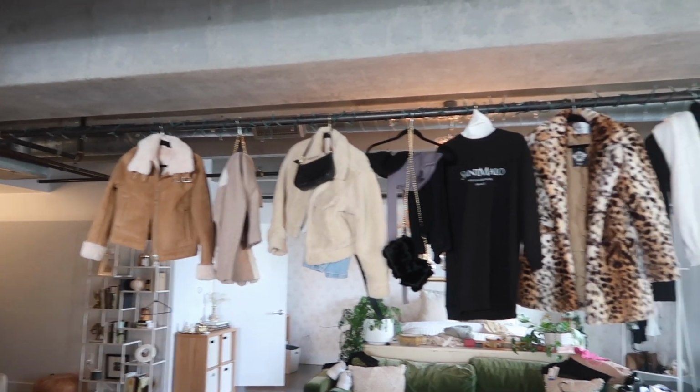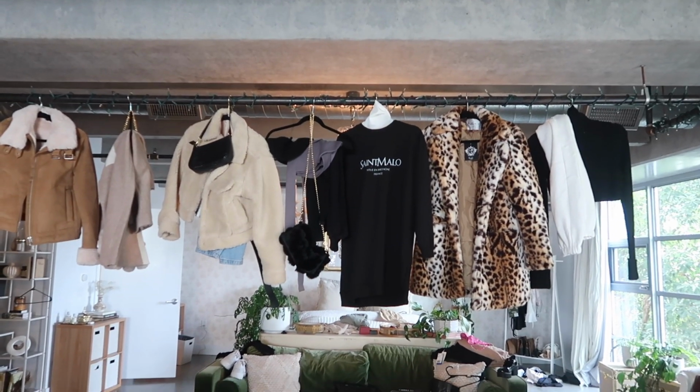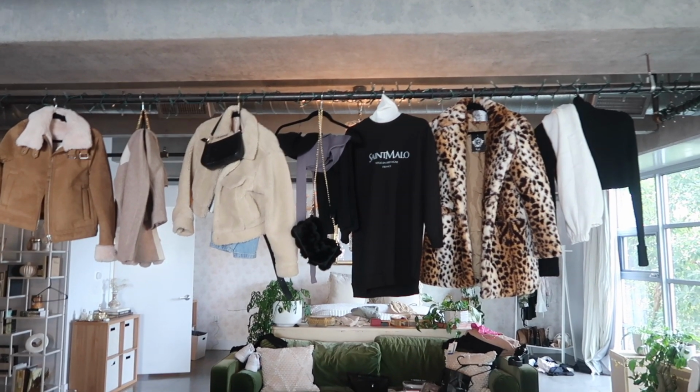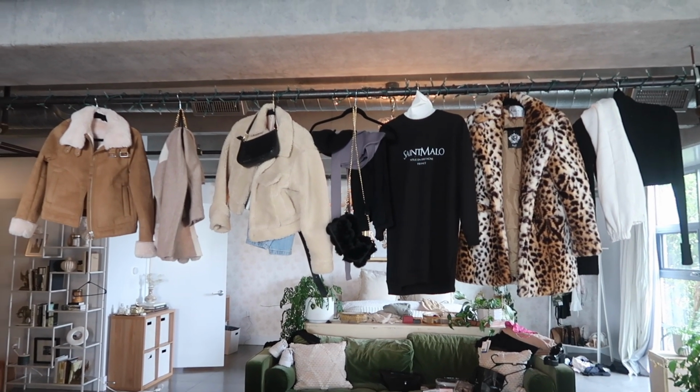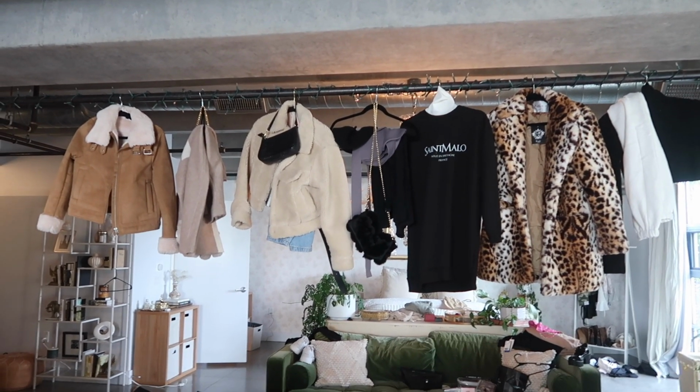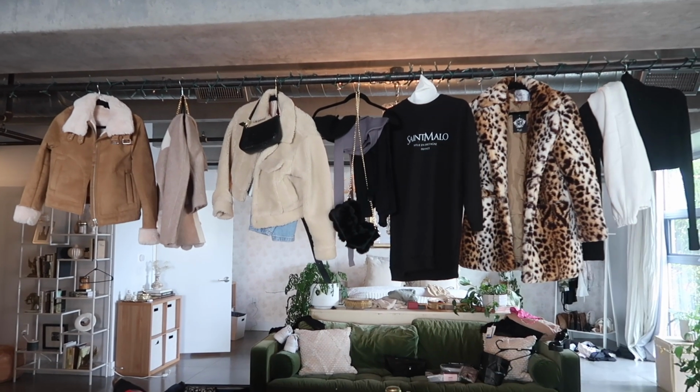So here are all of the outfits that I'm packing for my trip, and I like to hang them up here so I can see them all, and I just spend an hour or two running around getting everything together and trying everything on to make sure that I like it, and then I group it all together.